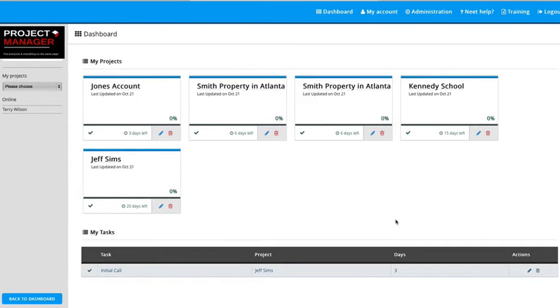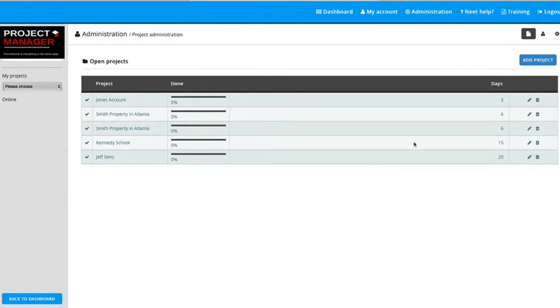Now if you are the project administrator, the manager of the group, the owner of the company, the pastor, or the leader of that organization, or whatever your role is, you come up here and you start a project by going to project administration. And when you set up a project, it's going to pull up a page that shows all your projects of what you've got going on so far.